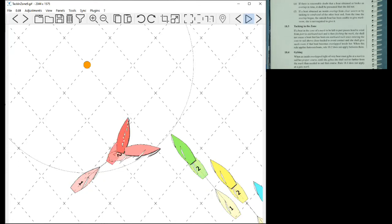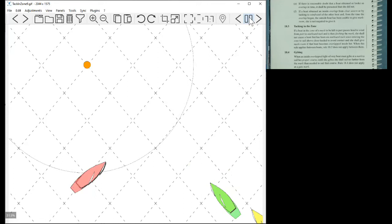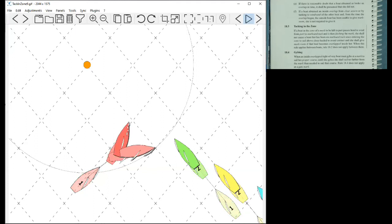So this is what happens if there's traffic at the mark and somebody tries to sneak in on port tack. You see at position 1, red is actually ahead. She's leading. But as she's coming up to the mark, she sees a starboard tack boat, green, coming up, and she has a choice. She can either bear away to go behind, or she can try to come up and tack inside.